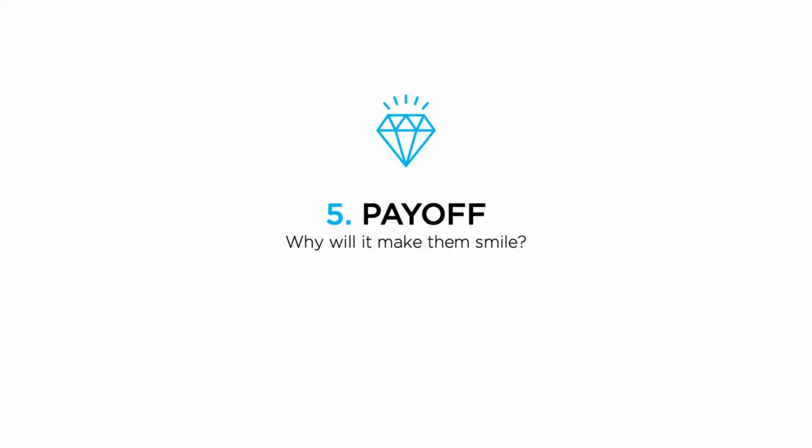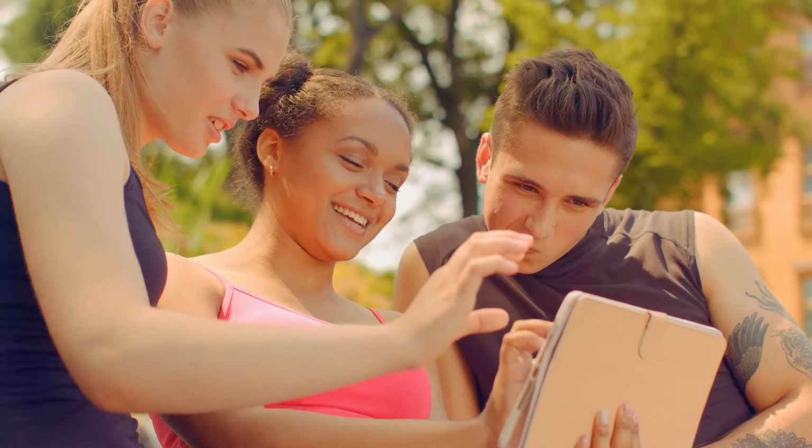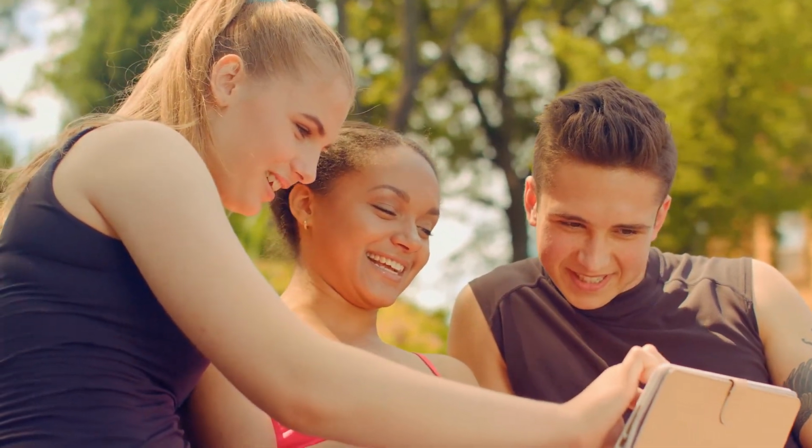Step 5, payoff. Why will it make them smile? We are creating better products and services for people. And whether you are saving them time, money, or making things easier or safer, you hopefully want to bring a smile to people's face because what you have created makes their life better. In Deborah's case, her product idea would make it easier for Grandma Helen to find the right bottle, take the right amount of medicine, and she wouldn't be afraid of making mistakes and she wouldn't get sick. Now that would make any grandma smile.